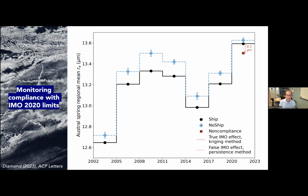If we had instead done something like, not to pick on them, but the Watson-Paris paper did, and just used a persistence forecast of, okay, what was this doing before? We're just going to estimate that it would have been doing that. So we would expect it would actually be somewhere down here, or maybe just take a persistence forecast of the 2017 value. This is what we would expect it to be if there was no change. And if we actually observed this non-compliance value, which again is higher due to changes in background meteorology or something else that's not the IMO 2020 effect, we would incorrectly estimate that the IMO 2020 was having an effect of 0.3 micron increase in cloud effective radius when the true value is 0.